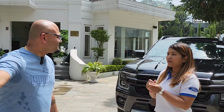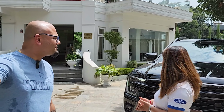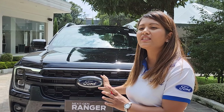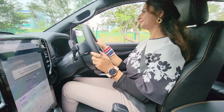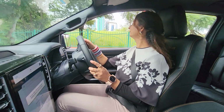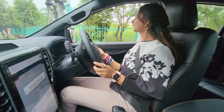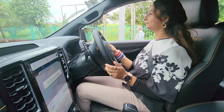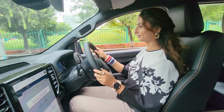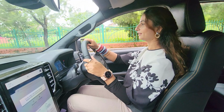Let me give a brief about the product. Today we are launching the next gen Ranger in our Nepalese market. For now we have three variants available: XL, XLT, and Wildtrak. This particular vehicle here is the Wildtrak option. For now we have introduced an introductory price. The XL, the starting option, is 1,05,90,000. The XLT is 1,19,90,000. And for the Wildtrak, it's 1,45,90,000.